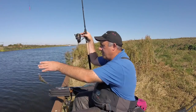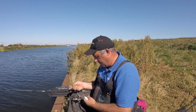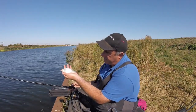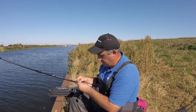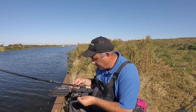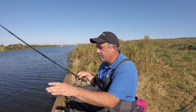A lot of fish about this sort of size. Absolutely immaculate roach. Look at that. Beautiful fish. Probably used about half a tin of corn. I've used a small tin of hemp.